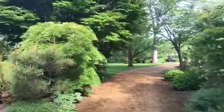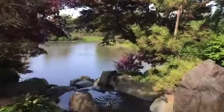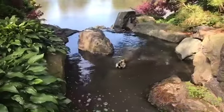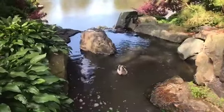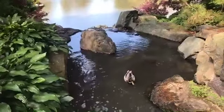Oh, we've got some ducks right here in the top of a waterfall. Hi. You can see the female a little further away too.